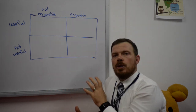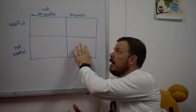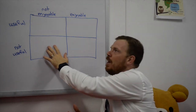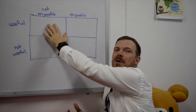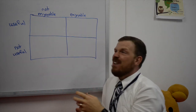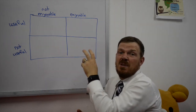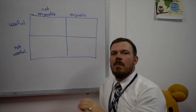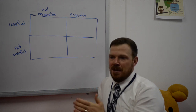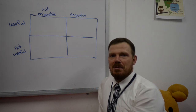So what I want you to try to do is limit this category. Don't use this category too much. Try to make this category a little bit more fun. And if you've got activities and things in your life that are enjoyable and useful, go for it. Put all your energies behind them, and make sure that you continue to do those things.